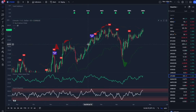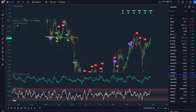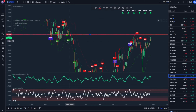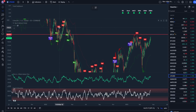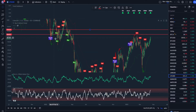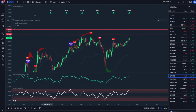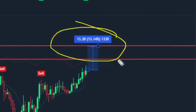Back on the 1-day time frame, I do at this point want to get into price predictions. The price is currently sitting in this range right about here. So the next structural resistance is going to be right here. And if we grab a line, right there is $106.95. However, I think it could push even higher. There's a lot stronger of a structural resistance right about here at $114.74. Now, if we scroll back in here and center it up a little bit, from the current price, this would account for anywhere between a 5 and a 13% rise in Litecoin.